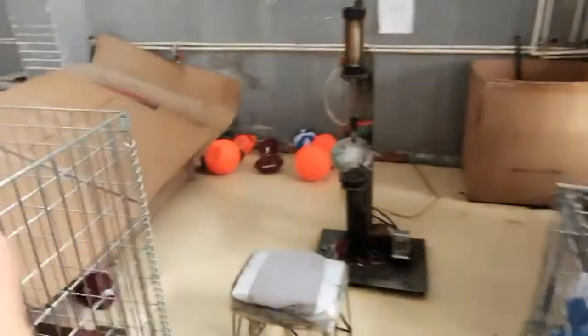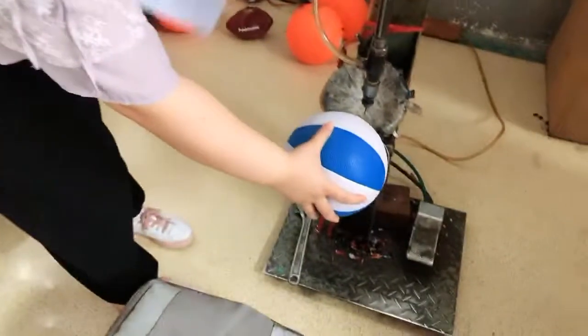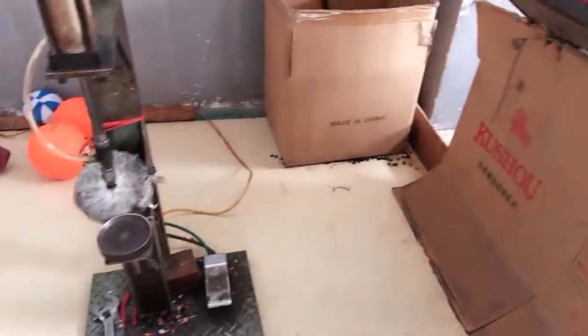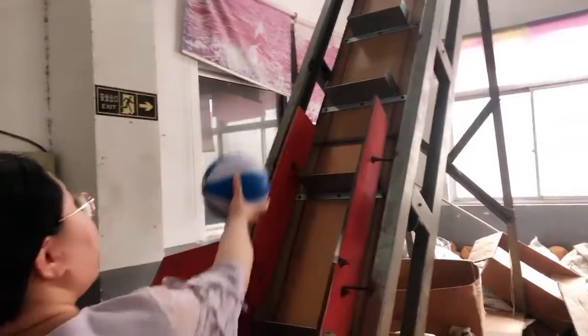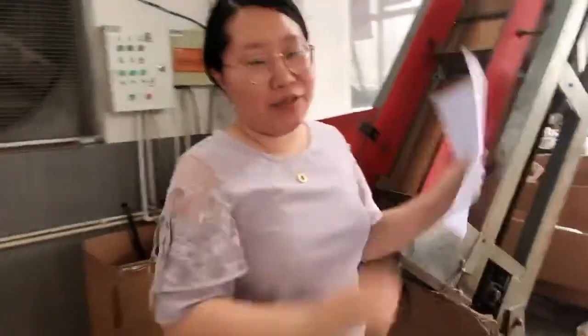Transmission tank, our ball will go into this working process. And our workers will pick up the ball and do the air. Our workers will inflate every ball through the ball valve, then keep them in cage for one day to check air leakage problem. The ball will go from this transmit tab into our packaging workshop. Okay, let's move to the packaging workshop.